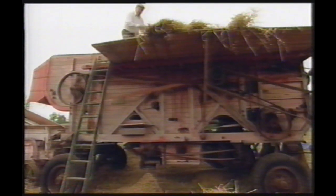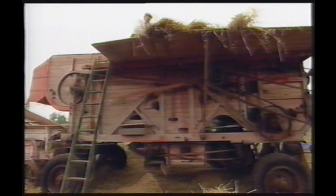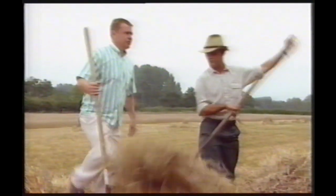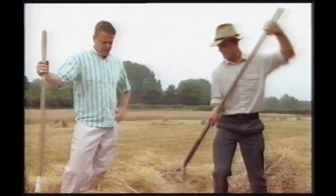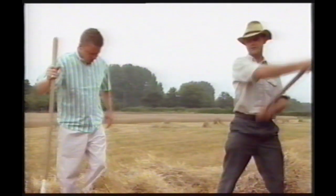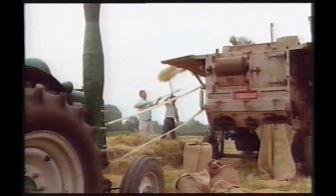Next, we've got to feed it into this 1920s Clayton and Shuttleworth threshing machine. So what are we up to here, Richard? Right, we've got to get the sheaves off the stack now, on top of the drum, so it can be fed, and we can separate out the grain from the straw. So we need to use the pitchfork, get it in, points up to the ears, up in one movement, up and over to the feeder. That's it, nice and quickly, so we can keep that nice constant rhythm and flow going.